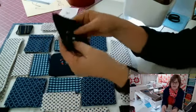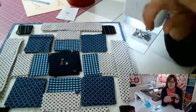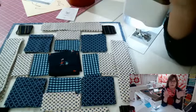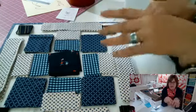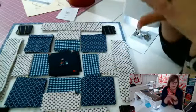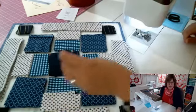So this is a Cotton and Steel print. I'll put all the info in the page when the live is done. I'll go in and update it with everything I'm talking about. So anything I talked about, you'll be able to go to see on the post what it was. So here's what I did.